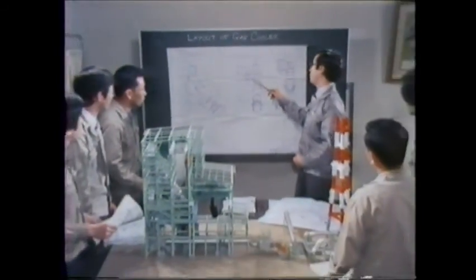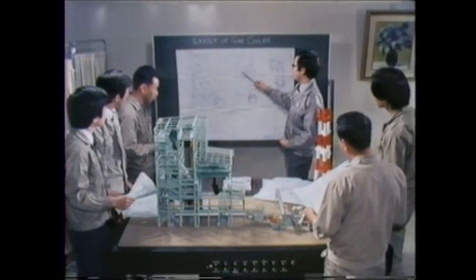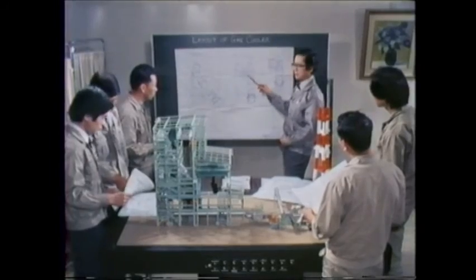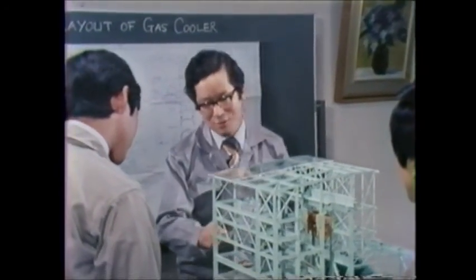To satisfy the customer's requirements, new operator-minded improvements are continuously added to the OG process based on our extensive operational experiences. The engineers of the design and manufacturing divisions make cooperative studies to better realize such improved designs in the equipment.